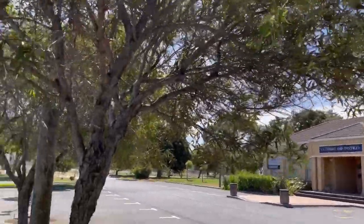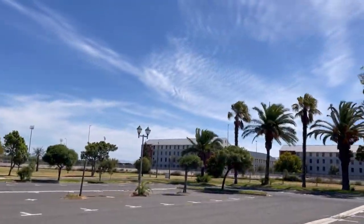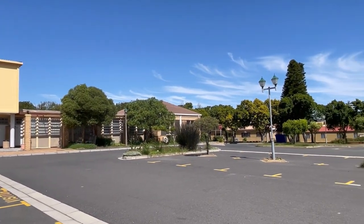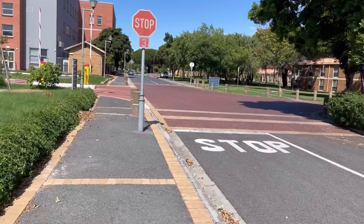So as you guys can see, that's the road. So yeah, it's like the end here. Let's go to the other side now. Okay, let's go back to see more things. So we are back from my department, and now we're going to this side.